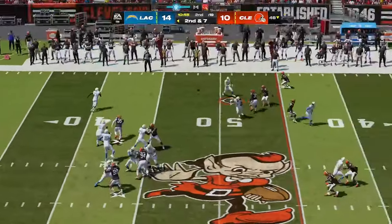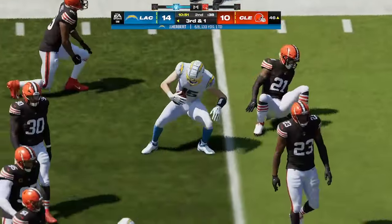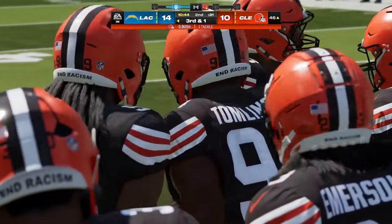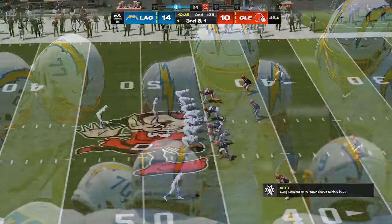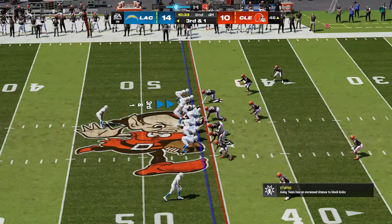Back to throw here, Herbert. Quick hitter here, it's complete. And they get to him after a gain of 6 to the 46. They kept the receiver in the short field, but that let his quarterback get the ball quickly to him before either guy in double coverage could react. So they just need 1 yard here to pick up the first down.